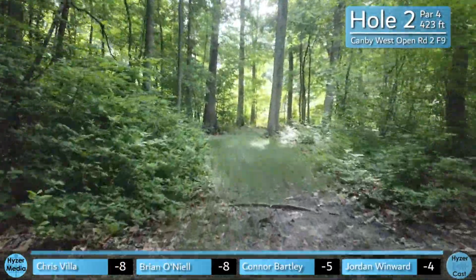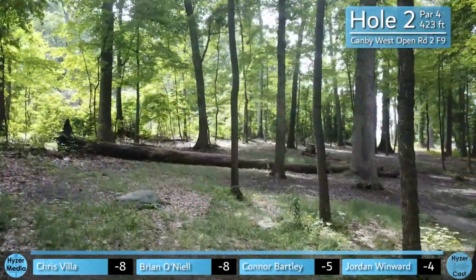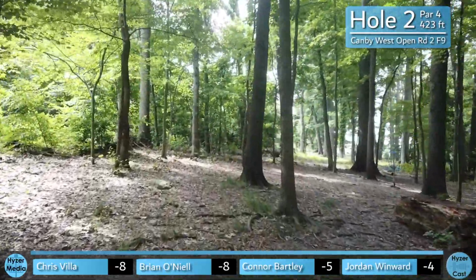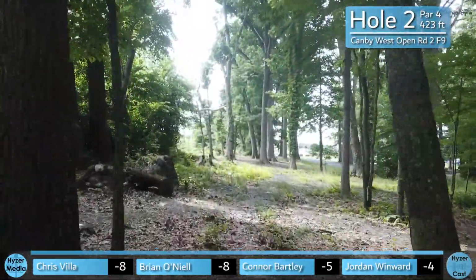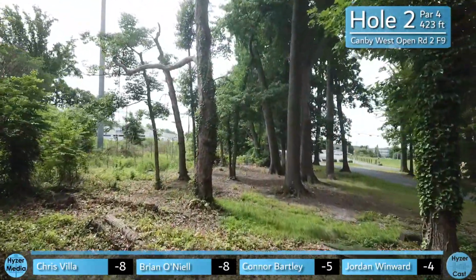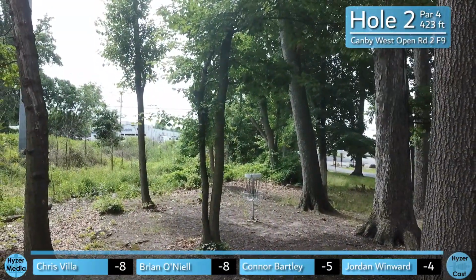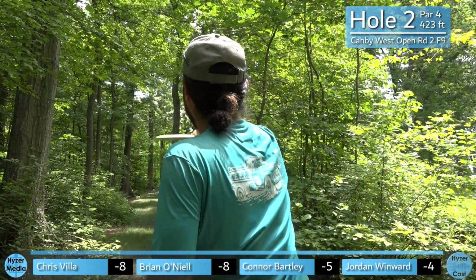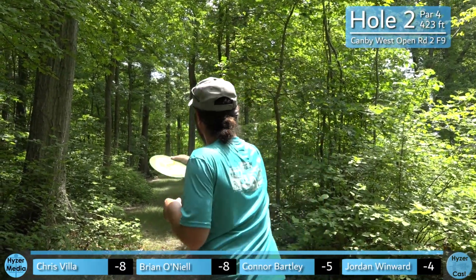It is a par 4 at 423 feet. Off the tee, fairly narrow gap. You want to probably throw a forehand or a backhand turnover, getting over this log. More distance you can get up by the short pin is a good position to be. And then another kind of wall of trees that you're trying to get through, and then get up to this fairly guarded green, avoid the out of bounds road on the right, and you should be able to card a birdie on this hole. Of course, playing through the woods is always a little bit tighter than it looks like on camera, so we'll see how these players are able to attack it.